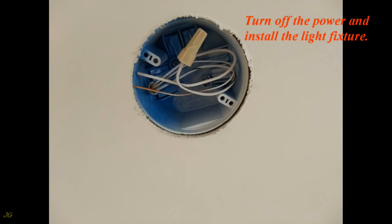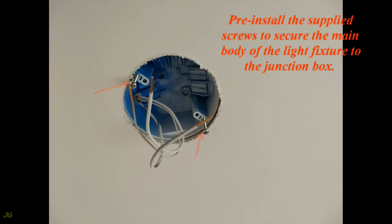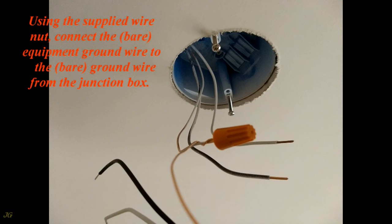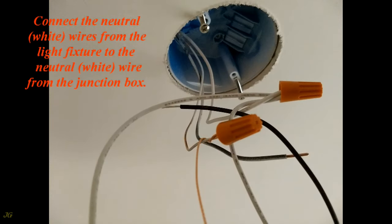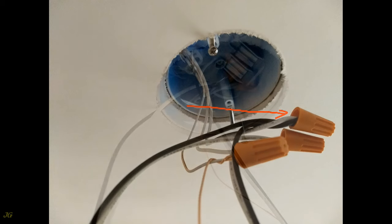Turn off the power and install the light fixture. Strip the ends of the wire about 1/2 inch. Pre-install the supplied screws to secure the main body of the light fixture to the junction box. Using the supplied wire nut, connect the bare equipment ground wire to the bare ground wire from the junction box. Connect the neutral (white) wires from the light fixture to the neutral (white) wire from the junction box. Connect the hot (black) wires from the light fixture to the hot (black) wire from the junction box.